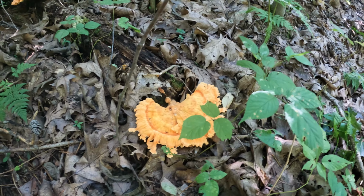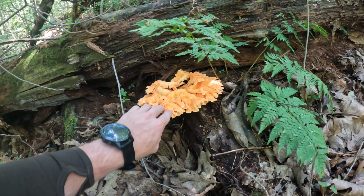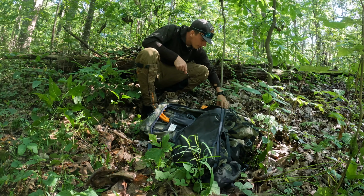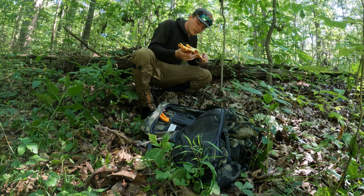There you go. Some chicken of the woods mushrooms right there, I believe. Oh yeah. And this also has to be one of the biggest acorns I've ever seen. Look how big that thing is. Whenever you're cutting these off, you always want to make sure you use a nice sharp knife. Pick off any of the bugs that are on there. Pretty big. These things, whenever you fry them up, they have like a nice meaty texture. Very, very tasty.